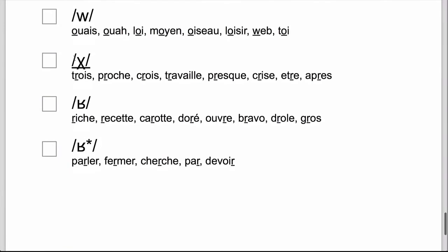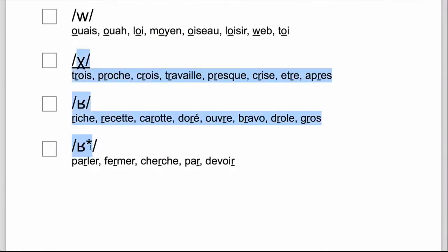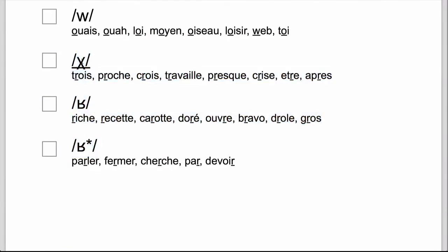Then we have the French R sounds, of which there's 3 you should really pay attention to. The voiceless fricative, trois, proche, croix, travail, presque, crise. Then you have one that has your voice on top. Riche, recette, carotte, d'or, ouvre, bravo, drôle.